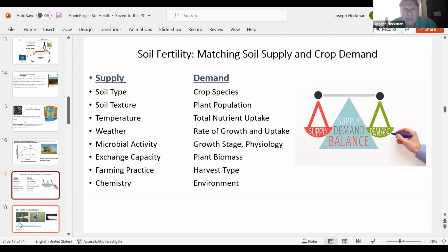Another factor is, how is that crop harvested? Are you just taking a part of the plant, or are you harvesting the whole above ground part of the plant? Well, if you remove the entire biomass, as is done for hay production, or if you're just taking off grain, well, that's a very different kind of harvest, and that removes a big difference in the amount of nutrients that are actually pulled out of the soil and off the land.